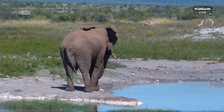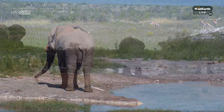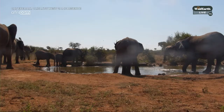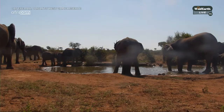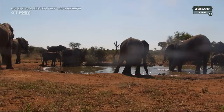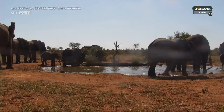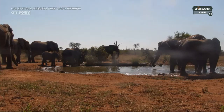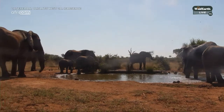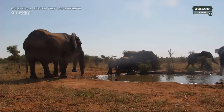Alright folks, why don't we head across to Cat-Eye Pan? Apparently there's some elephants coming down for a drink. Whoa, check out all these elephants here. So we are over at Cat-Eye Pan in the Olifants Game Reserve. Looks like they're coming down for a nice mid-afternoon splish and a splash after a hot day in the African sun. It looks quite warm here in this game reserve, so elephants are cooling off before continuing their day feeding.